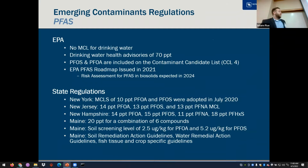Regulations. So we'll talk a little bit about regulations, or the lack thereof. The EPA has not moved quickly on this. So you've seen a slow rollout of EPA regulations for PFAS. There is no MCL within the EPA. There was a drinking water health advisory issued of 70 parts per trillion.